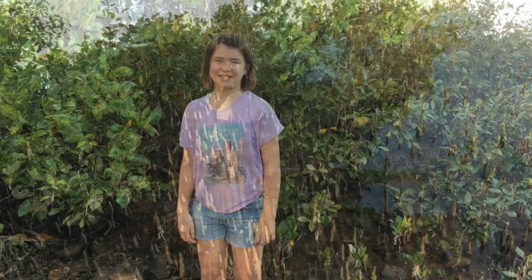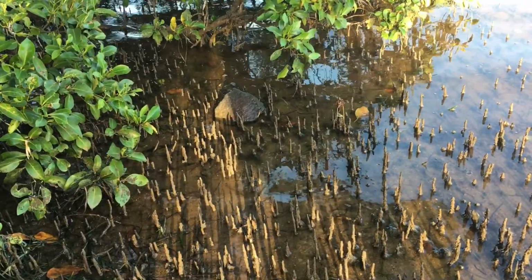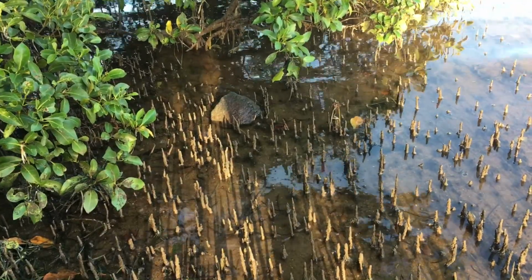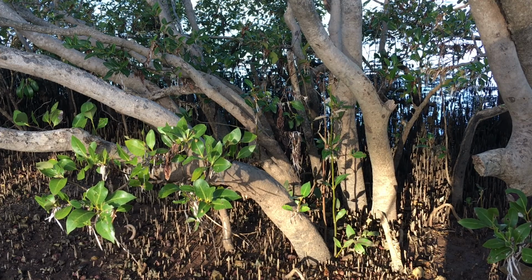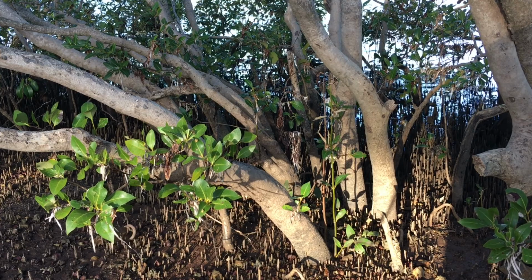Hey, my name is Jess. If you want to save mangroves, you have to try to use normal cleaning products at your house, like vinegar, to stop chemicals and other bad things going to the ocean or bay. If you ever go to the bay and walk to the water near mangroves, try to avoid stepping on their roots. If you step on their roots, you end up hurting them.